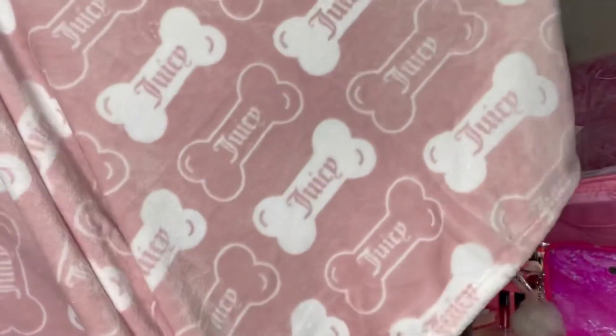It's just this cute little throw, and it has doggy bones in white and pink, and it just says Juicy. And I thought it's so cute. It looks more like off pink on there, but it's really pink. It's like a soft baby pink. Really cute. Oh my gosh, my dog's gonna like this when I'm on the floor with them. I don't even want to share this. I'm gonna be selfish because it's so cute.